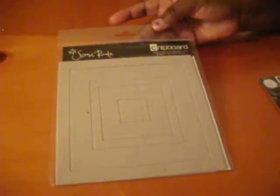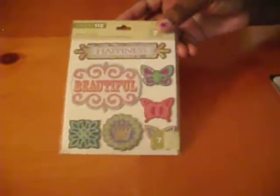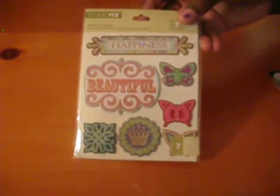And I have chipboard squares. Girl, you are being so sweet. Thank you. And I have some ovals and chipboard. From Studio 112, I have some chipboard stickers. One says happiness, the top one says happiness and beautiful. And I got some butterflies and other embellishments in this pack.